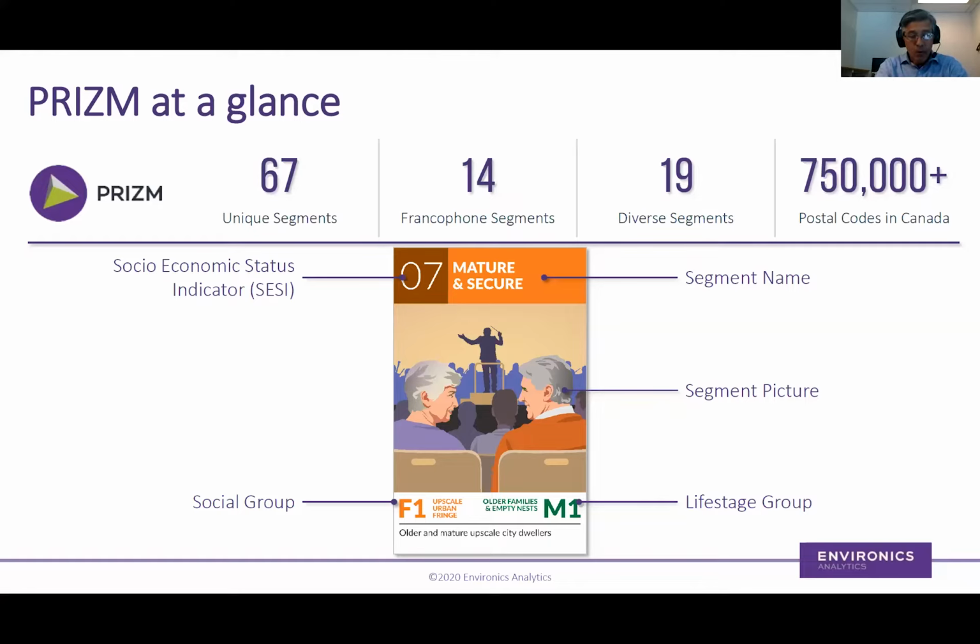And of course, no PRIZM icon would be complete without the catchy segment names developed by Michael Weiss, who incidentally has been involved in naming PRIZM segments since the mid-1990s, and the evocative artwork of our fabulous artist-in-residence, Risto Turunen.